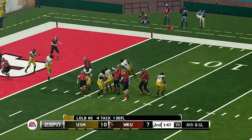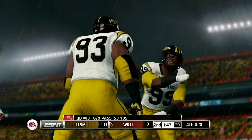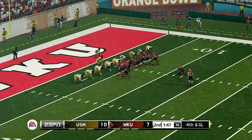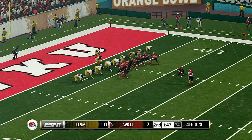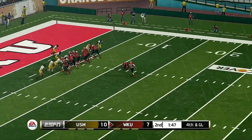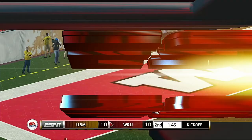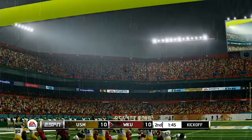Here's the pass. Broken up. This one should be makeable. Western Kentucky can tie it up here with this kick. Kicks up, and it's good. And you got to think they're pretty happy with holding them to a field goal right there.